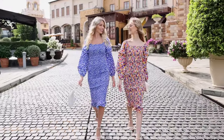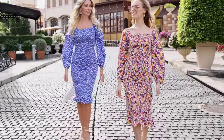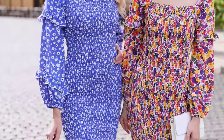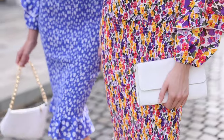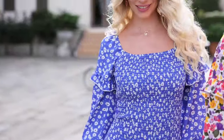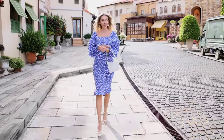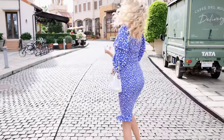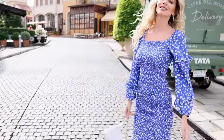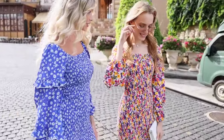Number 3. PRETTYGARDEN's Women's Long Puff Sleeve Floral Midi Bodycon Dress. This dress is a showstopper. It features a flattering square neck, long puff sleeves, and a beautiful floral print that's perfect for spring and summer. The smock bodice provides a comfortable fit and can even accommodate a baby bump, making it a great choice for expecting mothers. Plus, the midi length is universally flattering and shows off your curves.